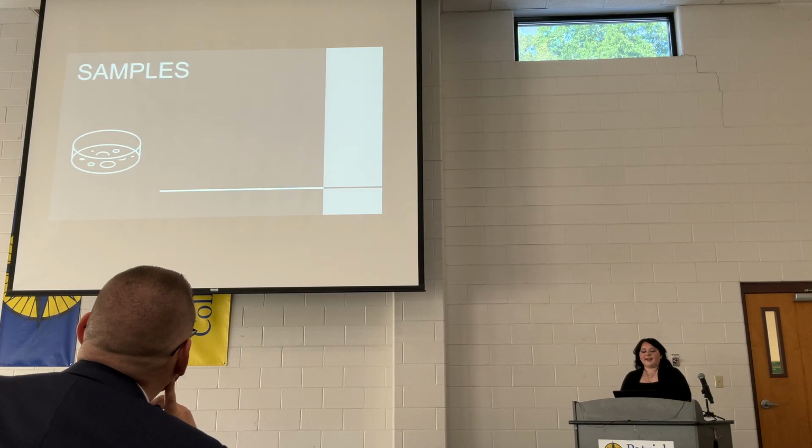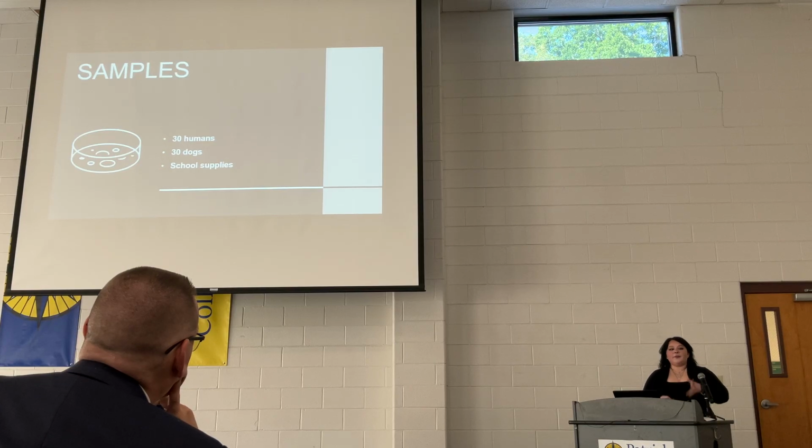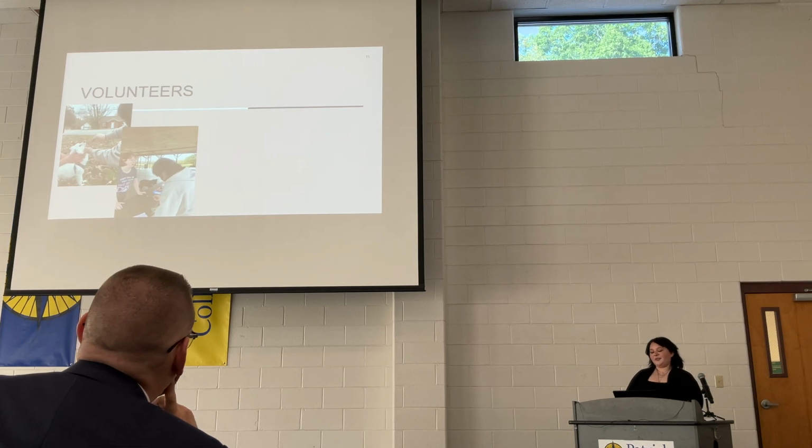So for my samples, I got 30 humans and 30 dogs, and I chose petri dishes and supplies like that, which were provided by Gov School. And I just looked at the different terms. For my volunteers, very sorry, Mr. Owens, I did your wife a little dirty in this picture, but it's okay.